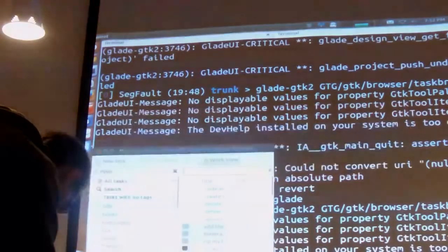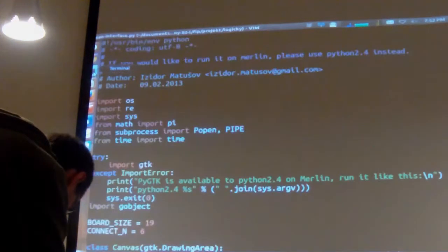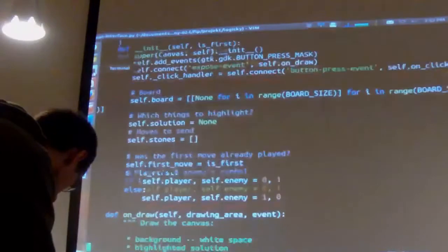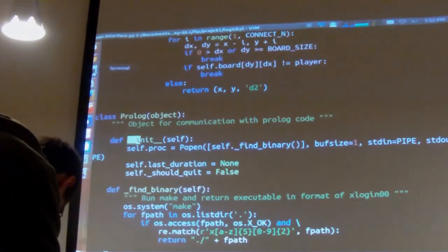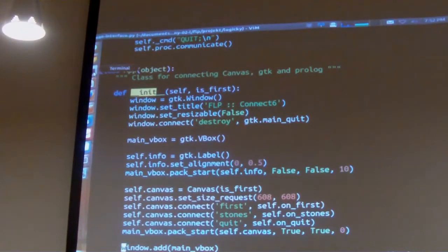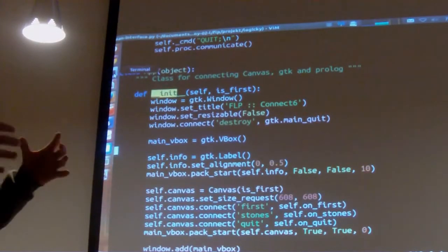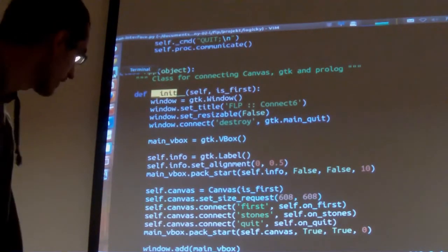And the other thing is that you can create widgets from the code. Can you see it? Yes. Perfect. So there you create a window, set the title, set if it's resizable, add some widgets like VBox, that's the vertical box. That's the layout, but you can add more widgets into it and set the parameters.